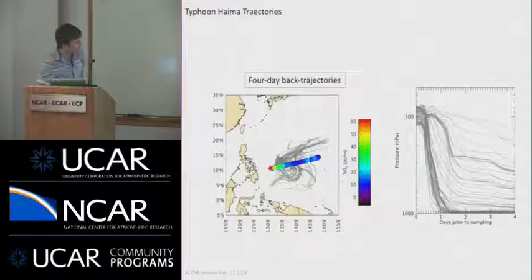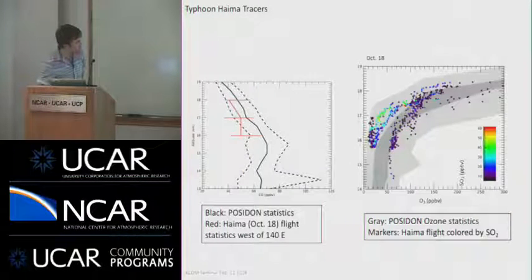and really didn't come from anywhere that you'd expect to be polluted. And the CO and the ozone kind of agree with that idea. The CO, again, was pretty low on this flight, or in this region where we saw high SO2. And the ozone actually was really quite low.